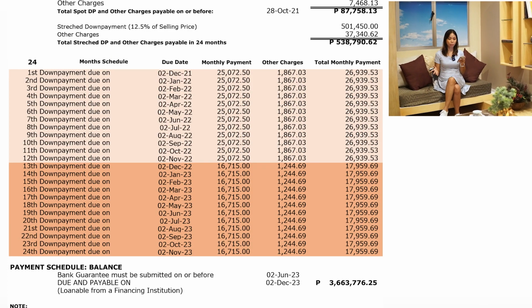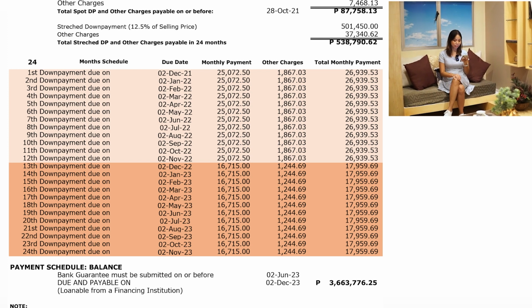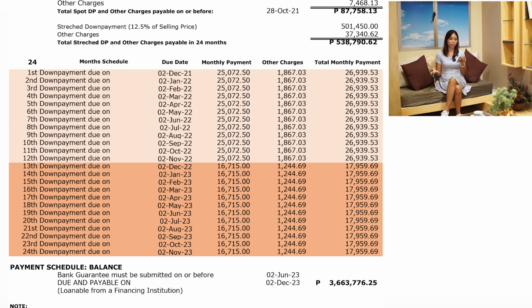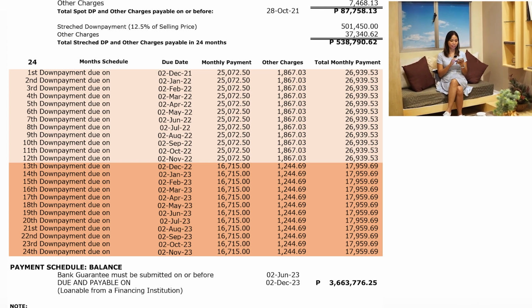So that's at 26,000 for the first 12 months. And then on the next 12 months, that's 17,959 for the next 12 months. And then the balance of 3.6 million can be financed by the bank.